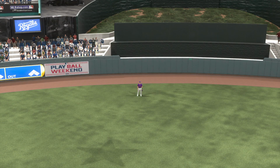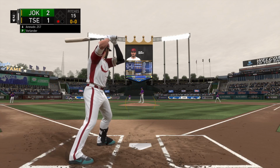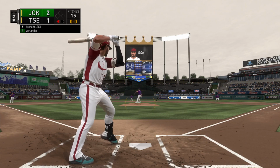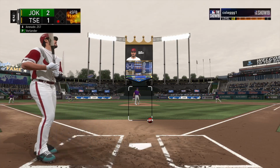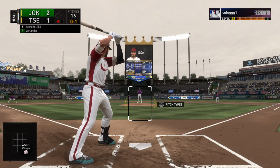Batting sixth, the third baseman. So one away here with the bases empty. And in next it'll be the perennial MVP candidate, third baseman Nolan Arenado. And there's a fastball from Verlander to jump ahead 0-1.